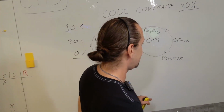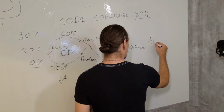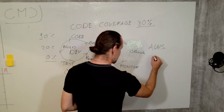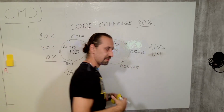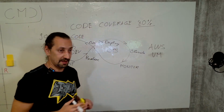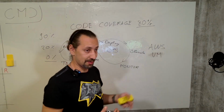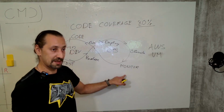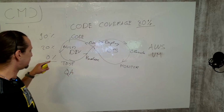The operation part is most of the time quite easy. You go to AWS because we are cloud native, right? And basically we deploy a virtual machine called EC2, and we are doing DevOps. So basically they have a Linux operating system. Somehow, with a miracle, they do this release. Monitoring most of the time doesn't exist, because how could you monitor something if you are not able to even test the code?